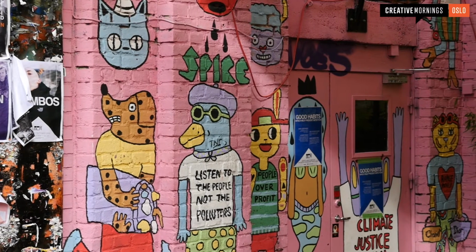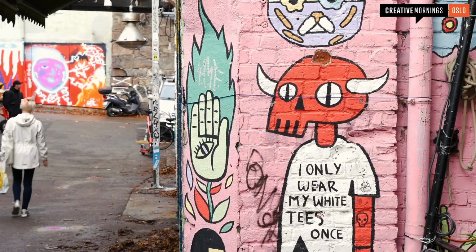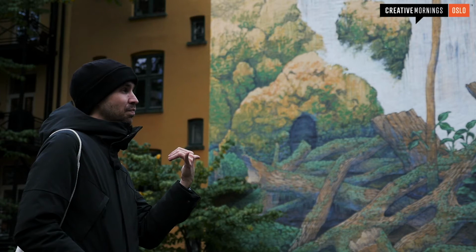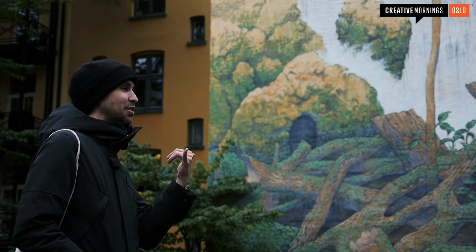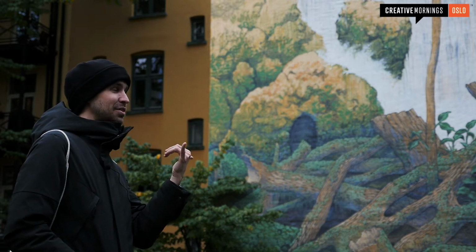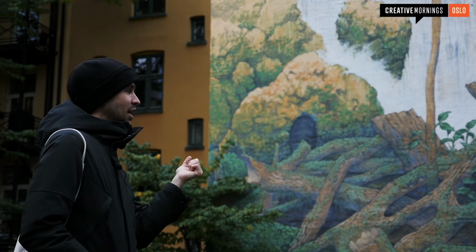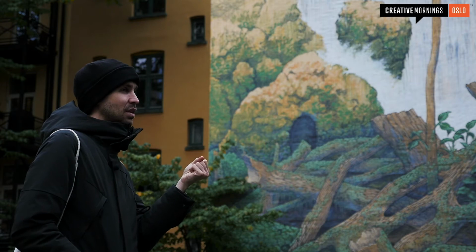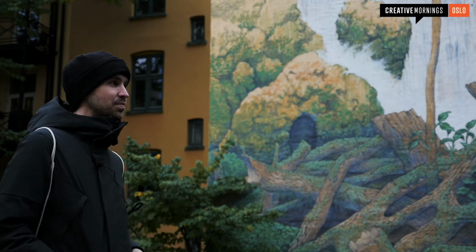But a really simple way of thinking about graffiti and street art is graffiti is a letter-based art form. Street art tends to be more figurative, and street art is like pop music and graffiti is like opera. Pop music's easy to tap your foot to, easy to understand, easy to read, easy to interpret, and graffiti is more like a coded language, and you have to really study it and know how to read it in order to understand it.